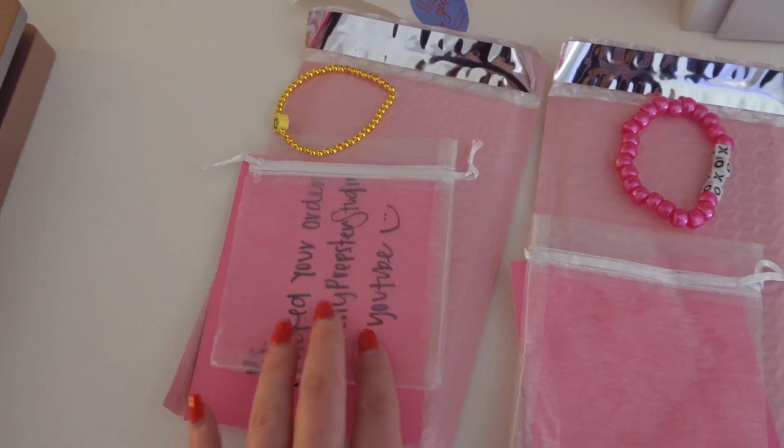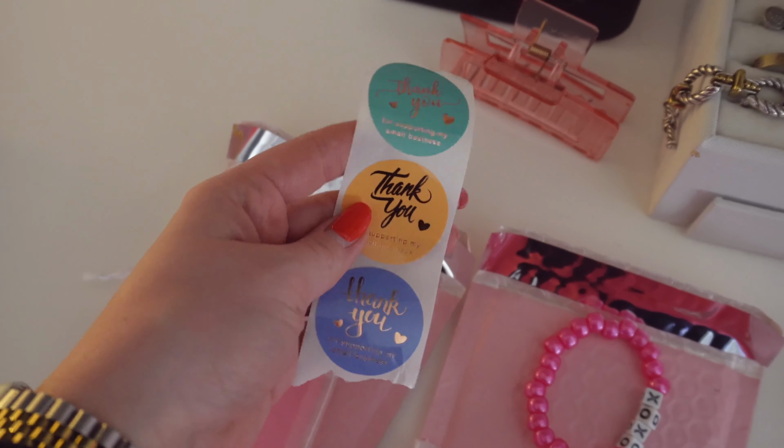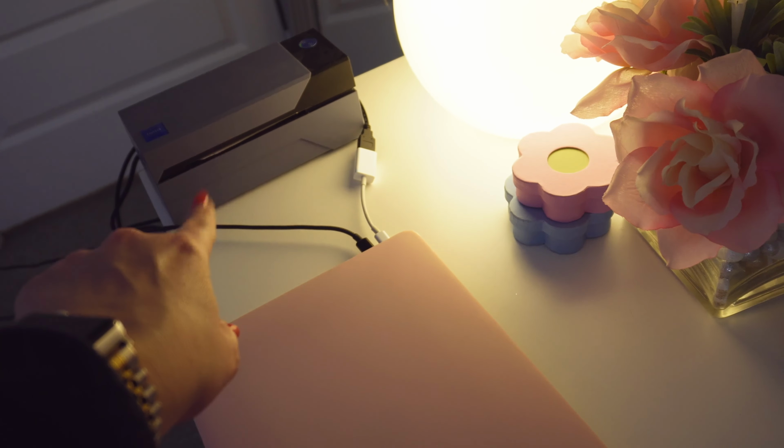Taylor actually ordered 2 stickers, so I need to get those out. And then on the packaging, I'm going to put these thank you stickers. So I'm going to set you guys up. I got my scale to weigh everything, my laptop, and my little printer that does the labels.